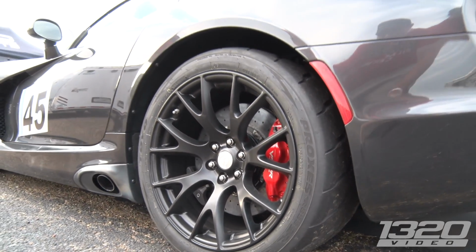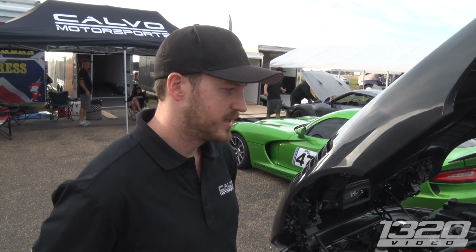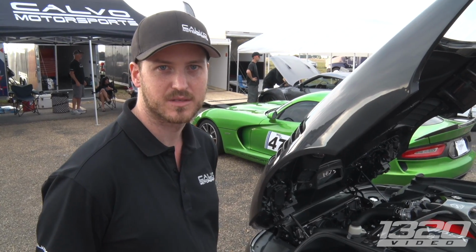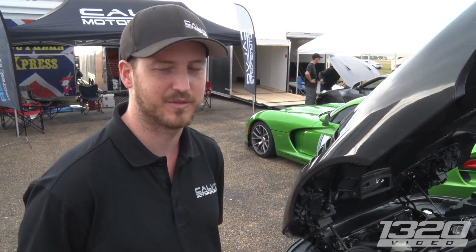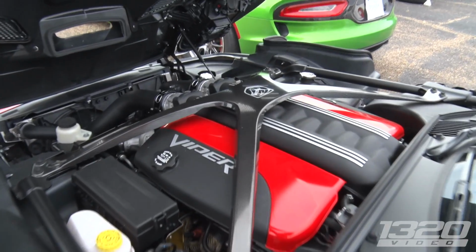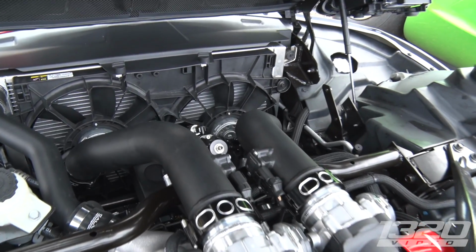Sure. How much power can you make on a stock sleeve block? Stock sleeves. Yeah, so this block has sleeves just in case. We've made 2,000 horsepower in stock sleeves with other cars. Once you go much past that, they're not happy for very long. So we wanted to be safe with this car. I mean, this is going to be a street car. It's going to get driven a bunch. So this setup should never have any issues at all. It's 1750 horsepower all day long.